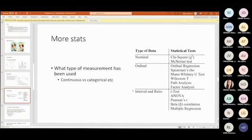So what type of measurements has been used is another critical question, so that you can then work out what statistical test to use, because you need to know what type of measurement has been used, i.e. is it a continuous measure, is it a categorical measure? So going back to the TRG point, TRG would be a categorical measure because you have TRG 0, 1, 2 and 3, whereas a continuous measure would be something like height or weight, and you can then use the correct statistical test for your type of measurement.